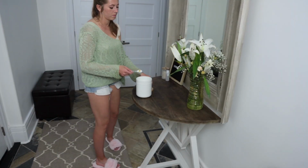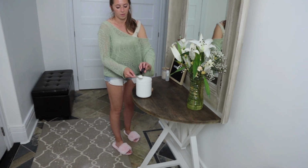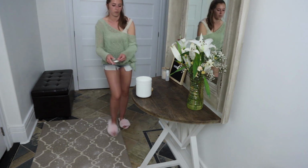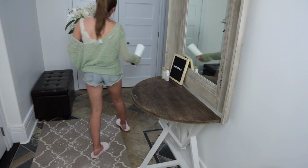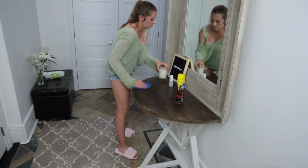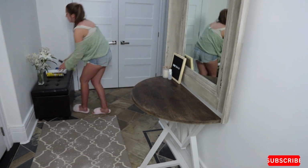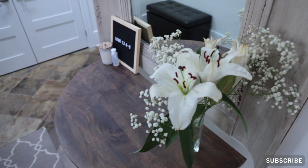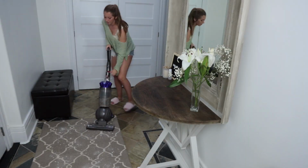Here's a great way to refresh your rugs. This is what I like to do every weekend to our entryway rug, but I'm just using baking soda and an essential oil. I'm using a citrus blend, but you can use whatever you'd like, and putting that all over the rug, letting it sit for 10 minutes, and then vacuuming it up. While it's sitting, I'll just continue on with my clean, but this makes your rug smell so good, and actually the baking soda helps absorb the bacteria, and then you vacuum it right up. So give it a try, let me know what you think.